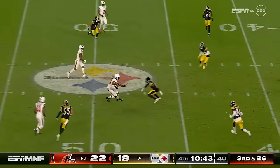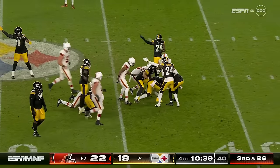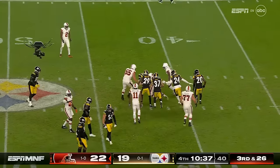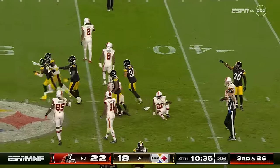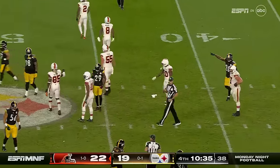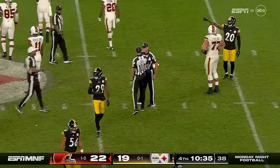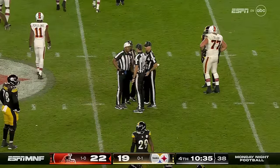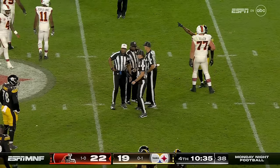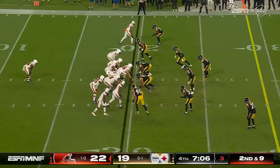Four-man rush. Njoku underneath. Fourth down. Ball comes out. And no signal by the officiating crew as to whether it's a catch and fumble or if he was down by contact. It's really close. I think that might very well be a fumble. And they're signaling that it is. Let's get the official call. A fumble recovered by the defense.